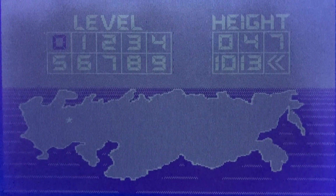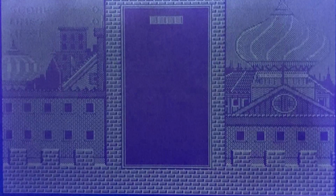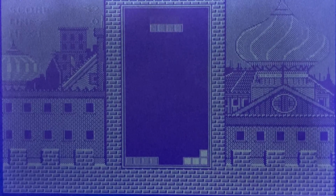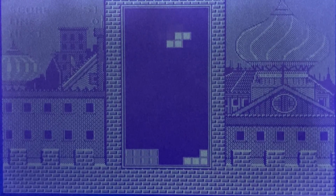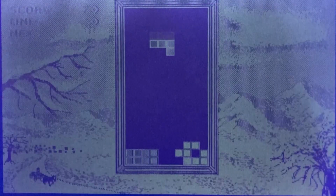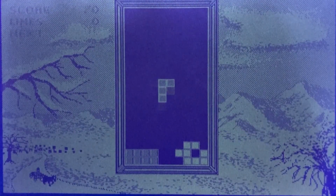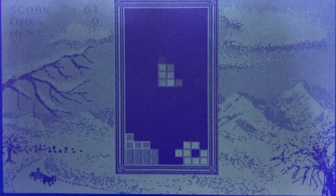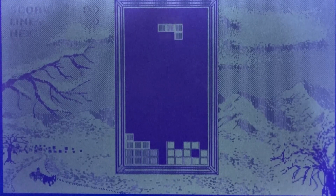Enough mucking around here. So, screen's not too terrible at this speed. Whoops. You can also change the background, which is neat. See if I can fix up my earlier problem here. There we go.